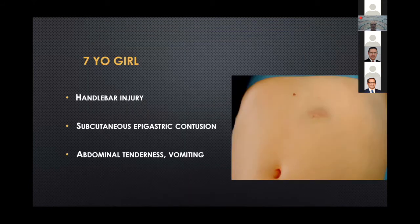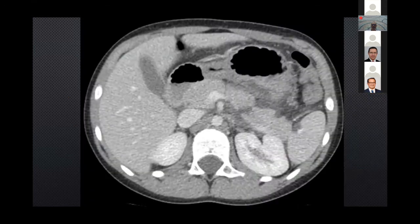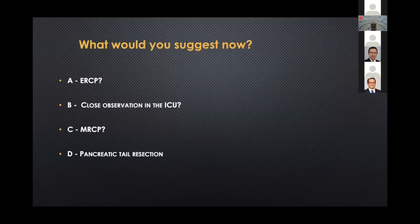And I'll show you a typical case, a 7-year-old girl, handlebar injury. As you can see here, it's not a scratch, it's a subcutaneous contusion mark. She came in hemodynamically normal, but had abdominal tenderness and was vomiting. She was brought to the CT scan. And as you can see, you have a transection through the junction between the body and the tail of the pancreas. So my next poll is then, what would you suggest now? ERCP, close observation in the ICU, MRCP, or pancreatic tail resection?